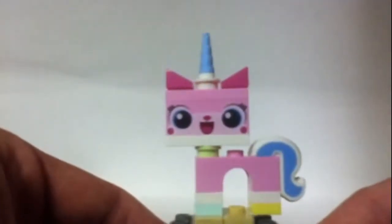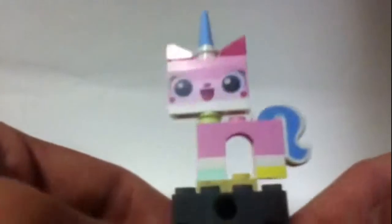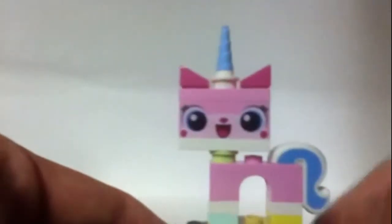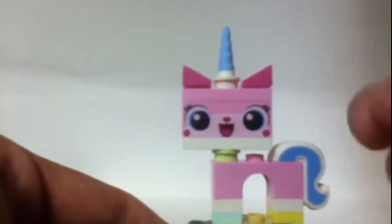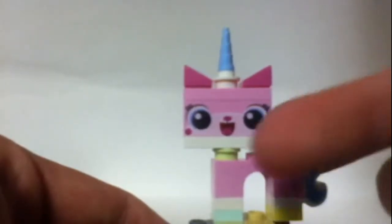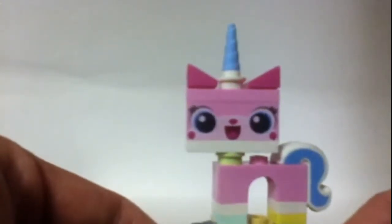We also get a lot of color with her being a pink character, but she also has these very rare-looking colors on the bottom of her feet. As well, she also has the olive... I think it's olive green? No, not olive green. It's a light green color on her neck area.